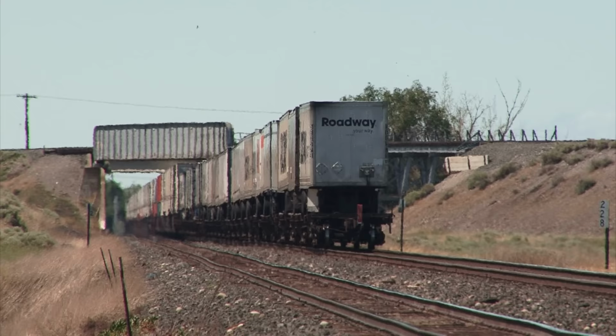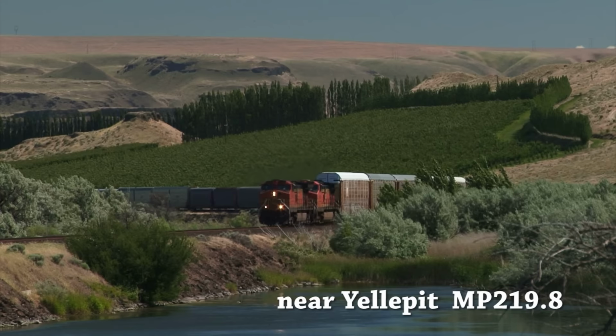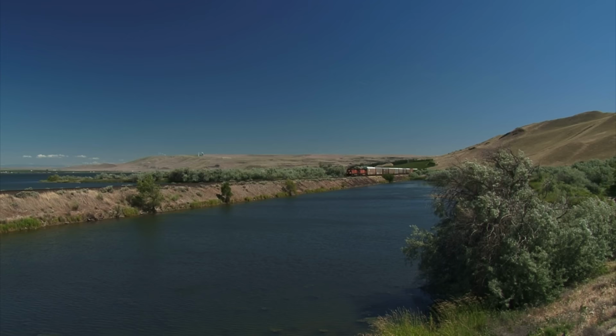Train movement is controlled by an automatic block system between East Hoover and Pasco, with authority granted by the Pasco Tower Operator, while CTC is in effect from here west to Vancouver. Between Yellepit and Findlay, an autorack train led by BNSF 5148 crosses a small causeway as it races east on the 50 mile per hour track.